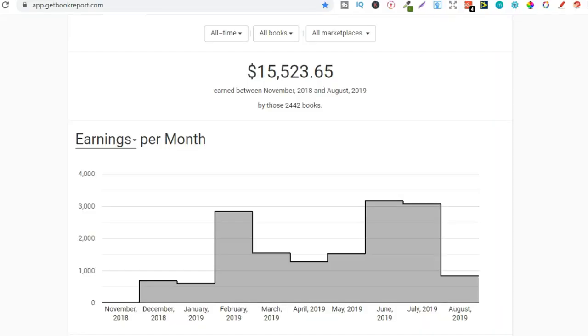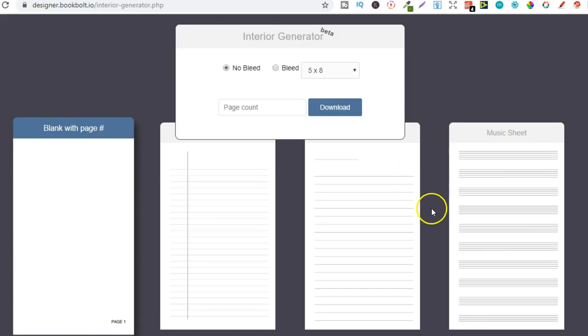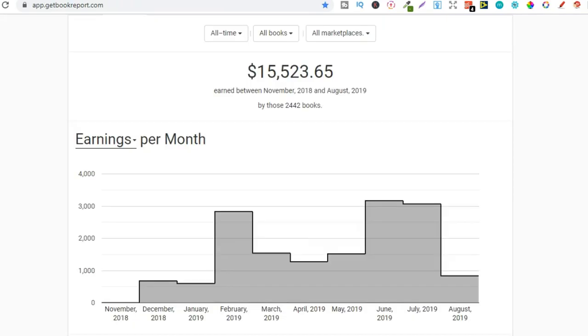So this is what I pretty much did when I first got started. I didn't use these interiors because this wasn't available then. I literally just created my own because they are really simple to create as well. And this is how I got started within print-on-demand books. And that is how I made money as a complete beginner. And now it's been 10 months and I've made over $15,000.